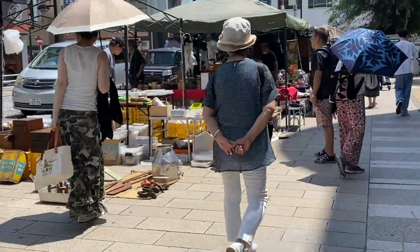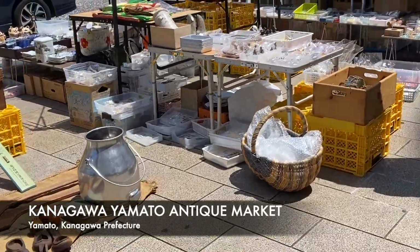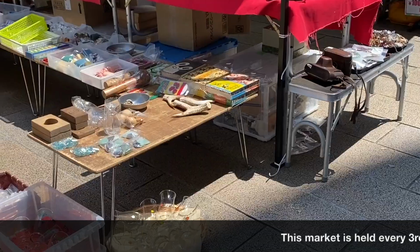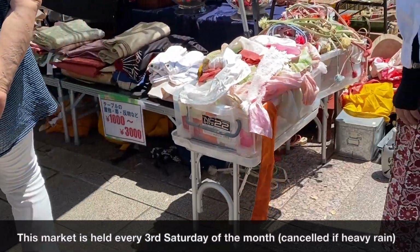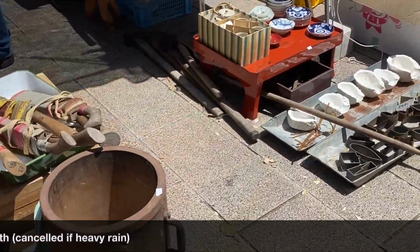Hello everyone! Today we are back at the Kanagawa Yamato Antique Market. It used to be called the Curio Market, but it seems like they rebranded the English name recently. We've been here before. It's in Kanagawa Prefecture next door to Tokyo. We are visiting here in the height of summer. That's when this was recorded.